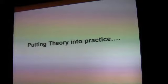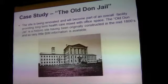Just to give you a little bit of an example of how this type of data collection system can work. In Toronto, we have what's called the Don Jail. It's an old building, goes back to the very beginning of the century, but as a matter of fact, I think it's the last place where we had gallows in Canada, and I think the last capital punishment execution in Canada was actually in the Don Jail.